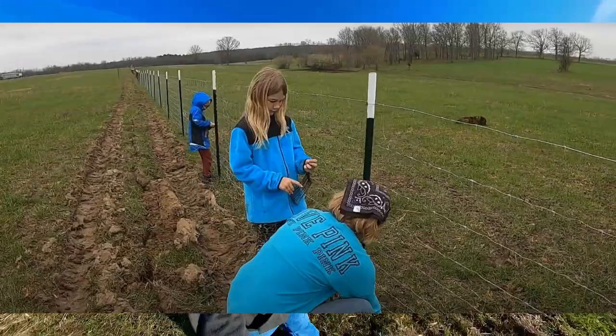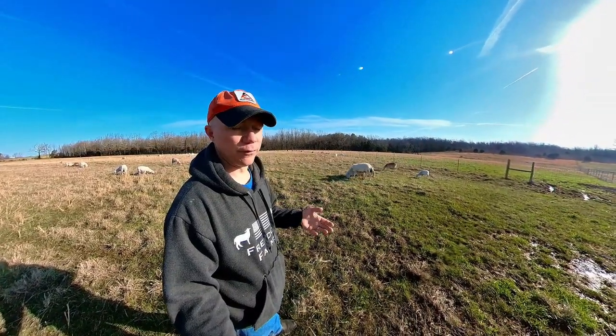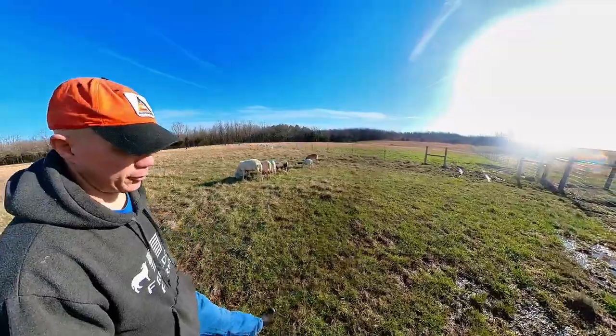$1 a foot is costly, but it's still very much so worth it. And we would absolutely do it again if we bought more land and were able to transform our hayfield into more paddocks. The benefit is phenomenal.